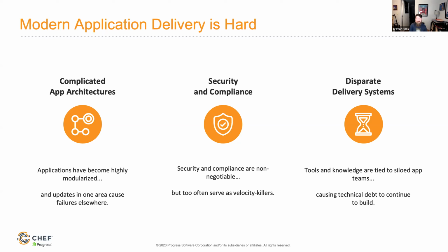There are more breaches now than there have ever been. It seems like every week we're hearing about some company that's been hit in some way that we need to help and deal with. But trying to deal with those things often slows us down from delivering the features that our customers care about. And then we have all of these disparate delivery systems as well, all these different tools and knowledge bases and things that we have to understand and manage that are often siloed between our application teams, that make our technical debt inside of our organizations build and build and build upon itself.